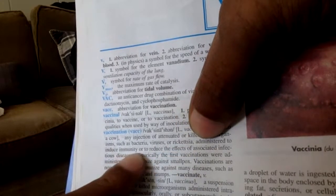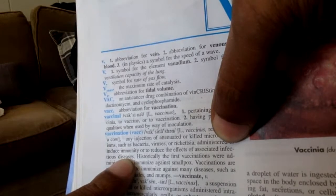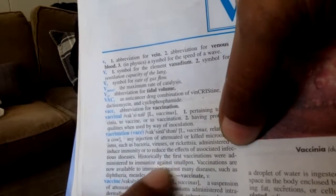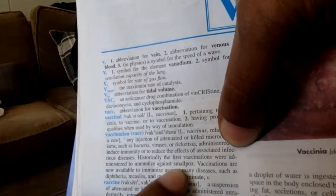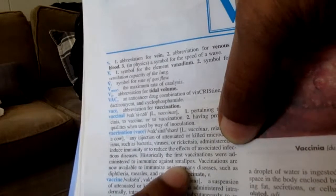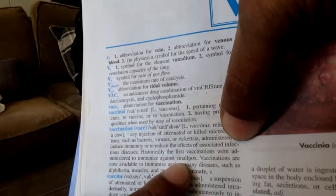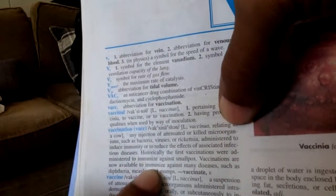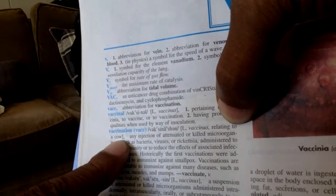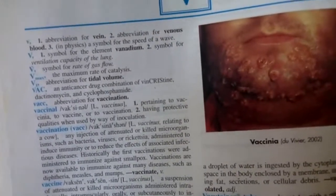Rickettsia, administered to induce or reduce the effects of associated infectious diseases. You see this damn lie? This is a lie. Historically, the first vaccinations were administered to immunize against smallpox. Now, we just read Rickettsia caused this. Some stuff that they done made. They done took the lice off the mouse and stuck it inside of a vaccine. Why would you do this? You ain't sticking me with none of this stuff. You're not leading me to the slaughterhouse. I'm not relating to no cow. That's all they try to do right now, lead all of us to the slaughterhouse.